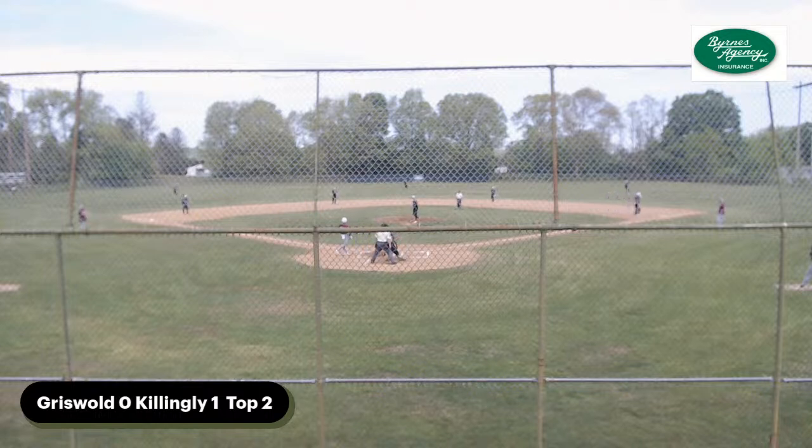It's strike 2, breaking pitch on the outside corner. So no balls and 2 strikes here on Kubera. Laro on first, 2 down here in the top of the second.